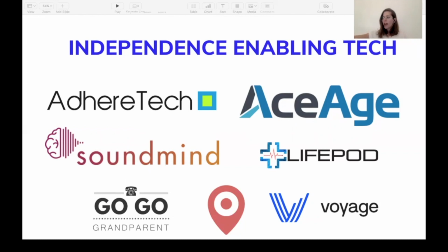SoundMind and LifePod have solutions that are based on smart speakers. So SoundMind is actually based on an Amazon Alexa speaker. So it's a voice-activated care assistant that can be used by the caregiver. And the smart speaker is actually placed in the senior's home. And it helps with social isolation, and it helps keep everyone connected. And when the caregiver installs the SoundMind's device, they can also check in on their senior, and just make sure that they are interacting with Alexa, remind them to take their medication, and just remotely make sure that everything is okay.